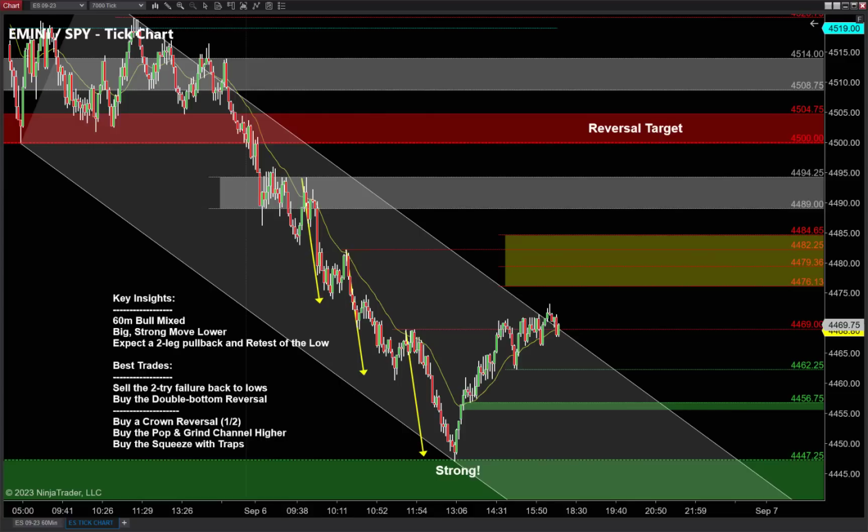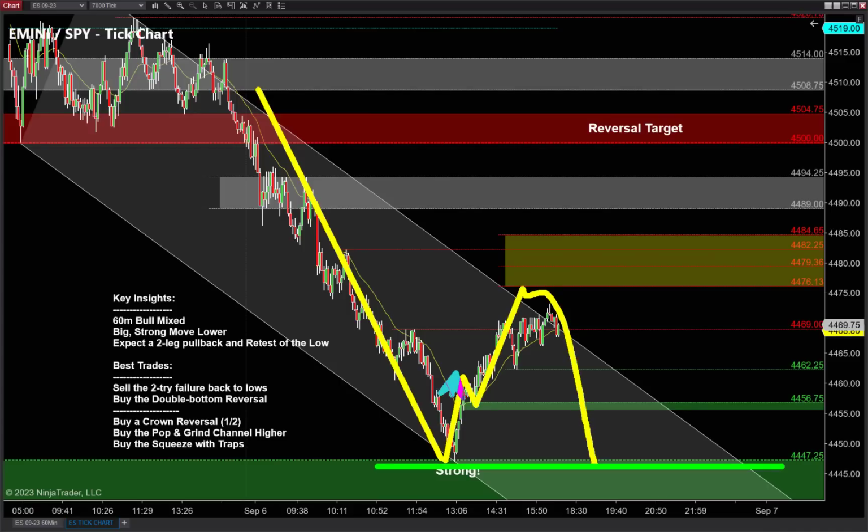The most important factor is this huge move down we saw today on the S&P, range bound, then broke out and went 3 legs down today. Anytime we see a big move like this, we always expect to see a 2-legged pullback and a retest of that low. These two-legged pullbacks, if you recall from last week's videos, are usually a little bit more than a 100% extension, right? So we're just a little bit above that 100.